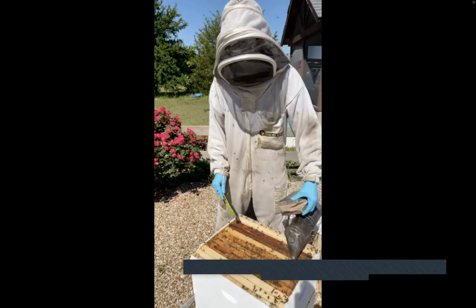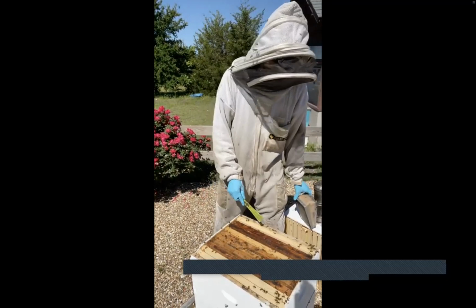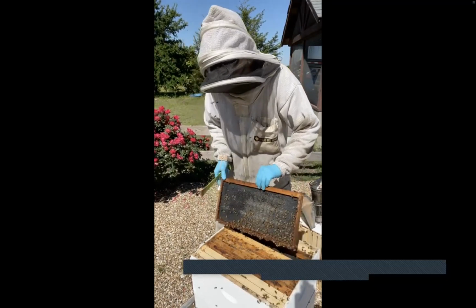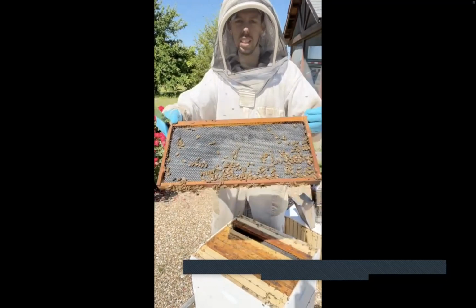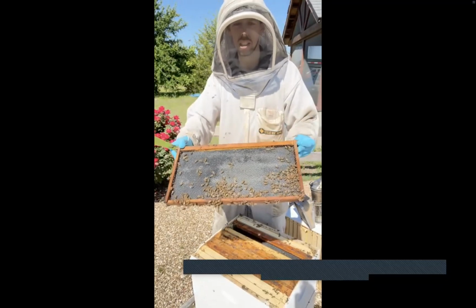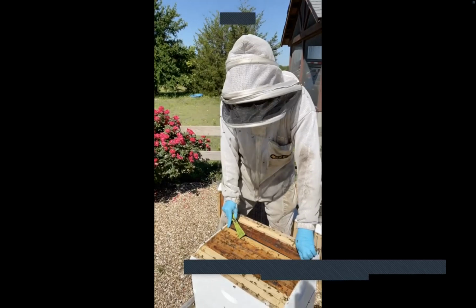So let's take a look and see what they're doing. I'm looking at the number 3 frame here, and you can see they're just starting to draw out a little bit of wax. Not much, but just a little. You can see a little bit of white on that black foundation that they're just starting to draw out. So let's go another frame in.